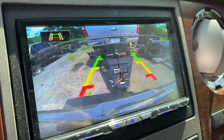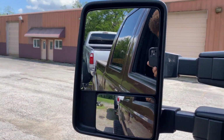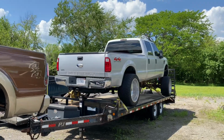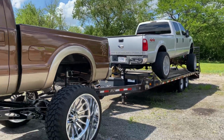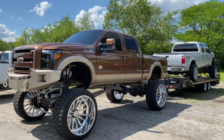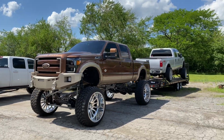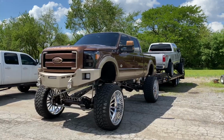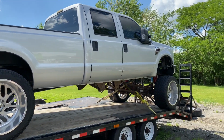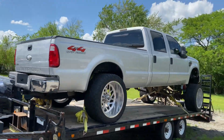Hook up the old truck to the trailer. Sorry, bud. I'm stealing your truck. It's mine now. Tell me that ain't a unit. Pulling up to a show like that. Big 6.7 and the world's most squatted 6.4. I'm serious. I want to roll up like this.